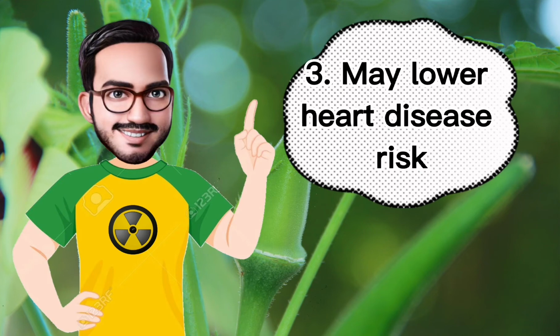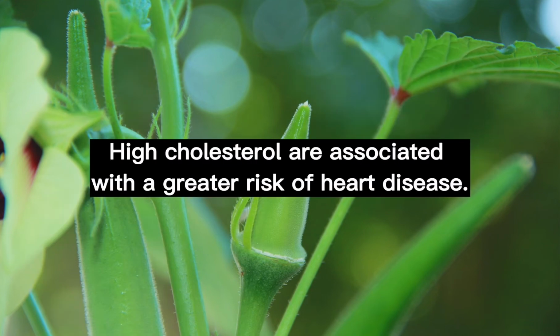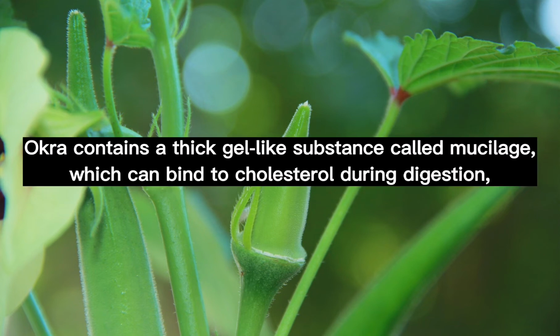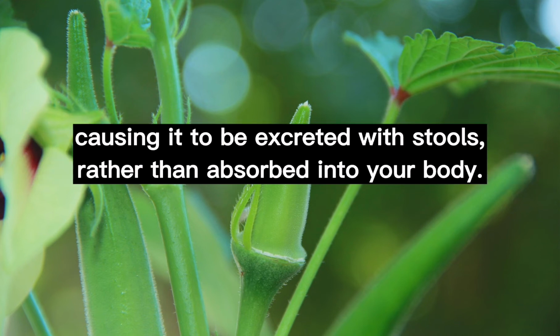3. May lower heart disease risk. High cholesterol is associated with a greater risk of heart disease. Okra contains a thick gel-like substance called mucilage, which can bind to cholesterol during digestion, causing it to be excreted with stools rather than absorbed into your body.